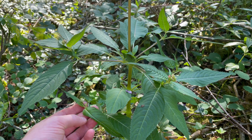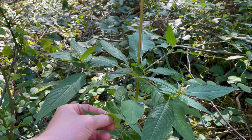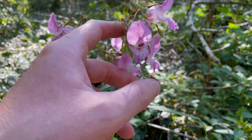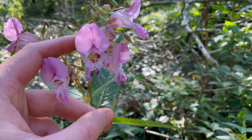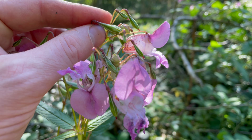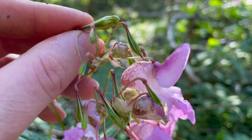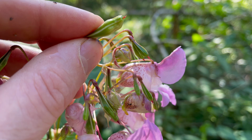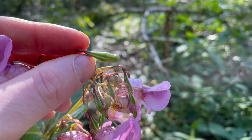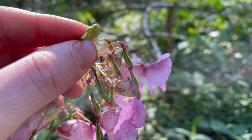The younger leaves and shoots can be eaten in spring, although they don't really have much of a flavour. The flowers are also edible. The best edible parts are the seed pods, like this here. You want to be extra careful not to help this plant spread.